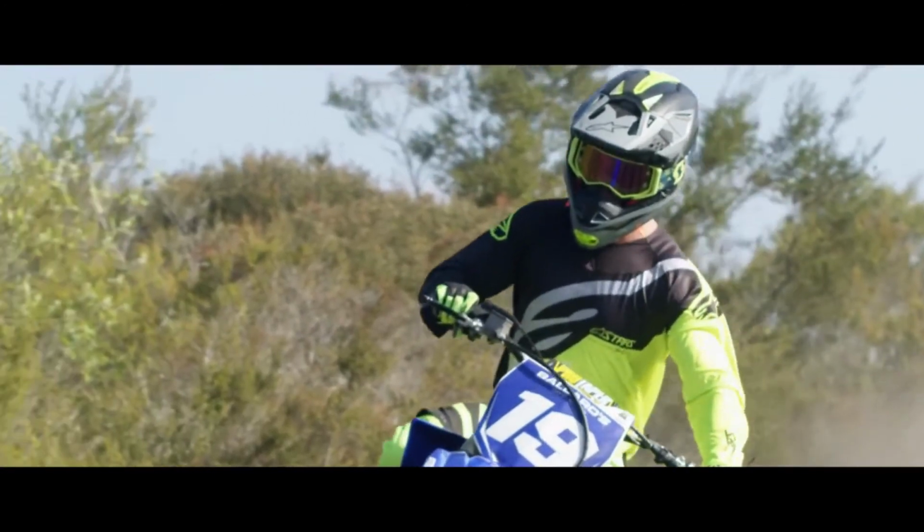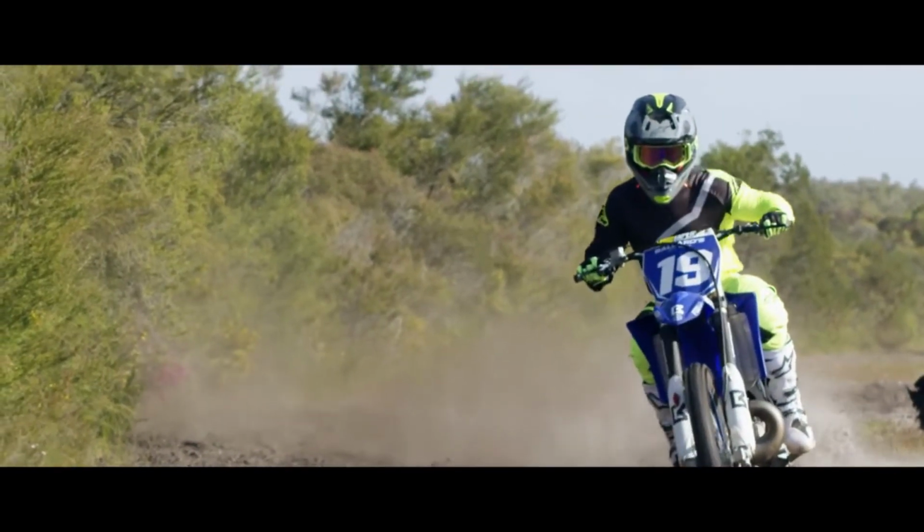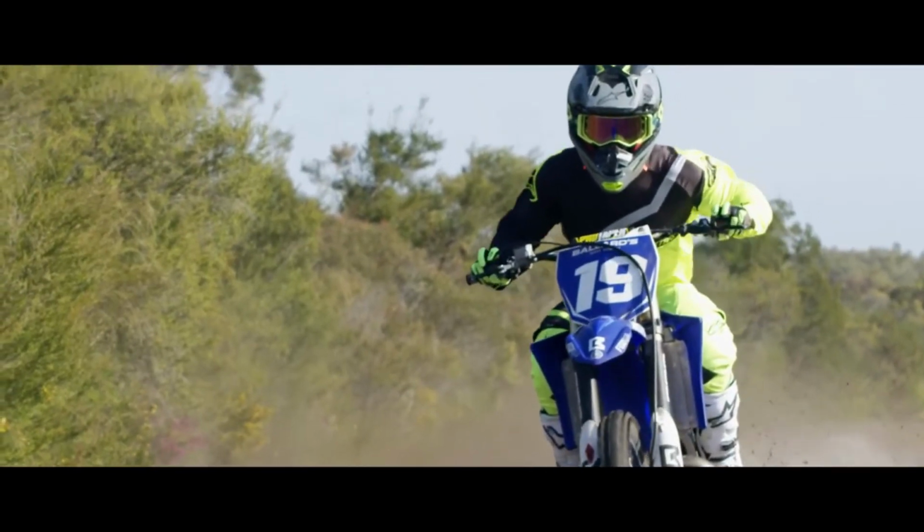Inside of the helmet, it's got an extra kind of slip lane in there where you can set it to a few different positions of where you want the helmet to sit on your head, so you can really chase that perfect fit.